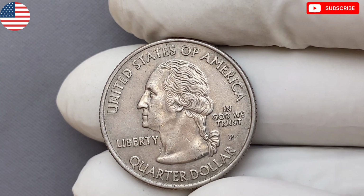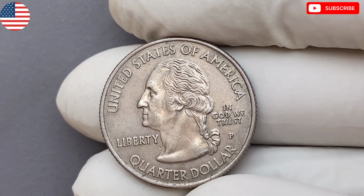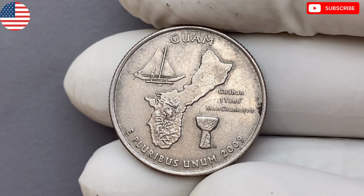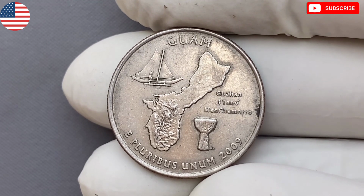Top 3: we're taking a closer look at a special quarter that many people overlook, the 2009 Guam State Quarter. At first glance, it might look like any other coin in your pocket. But what if I told you that one of these coins sold for a mind-blowing amount of money? Let's take a journey into what makes this coin so unique, so collectible, and in some rare cases, so incredibly valuable.